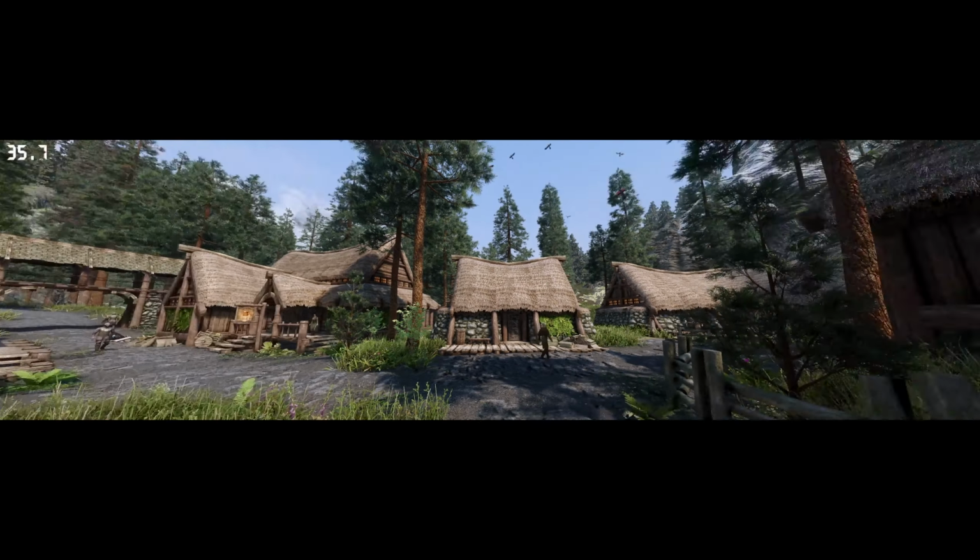Wow. Okay, so you guys can't see it because recordings make everything a lot darker, and YouTube compression makes it even worse. It's like I'm literally standing in a dark forest here in the day.